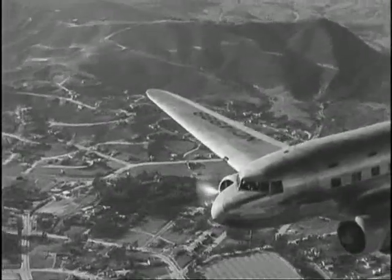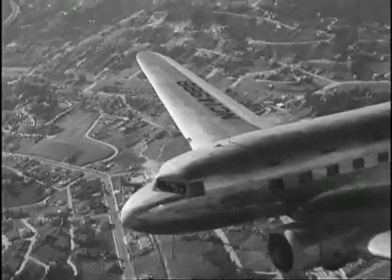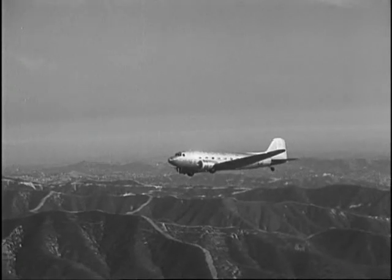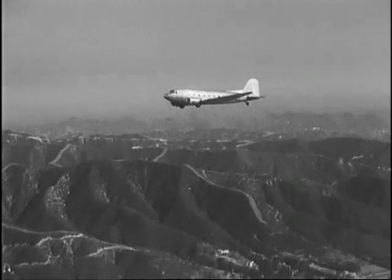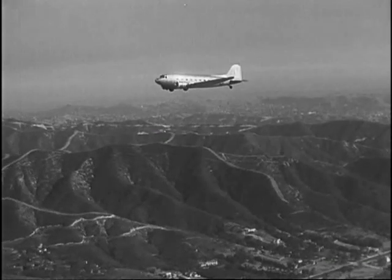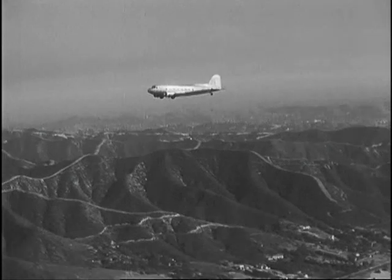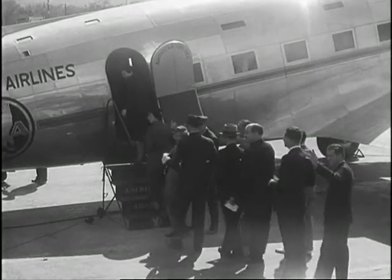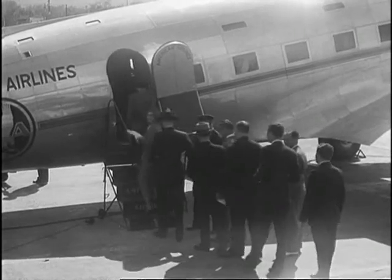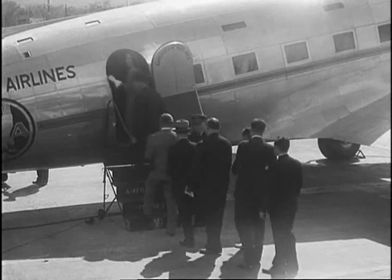American Airlines soon realized that it could earn more money by operating the DC-3 as a 21-seat day plane, flying non-stop New York to Chicago in less than 4 hours. The train took 18. The modern airliner was born. By 1939, 90% of all the world's airline passengers were being flown in DC-3s.